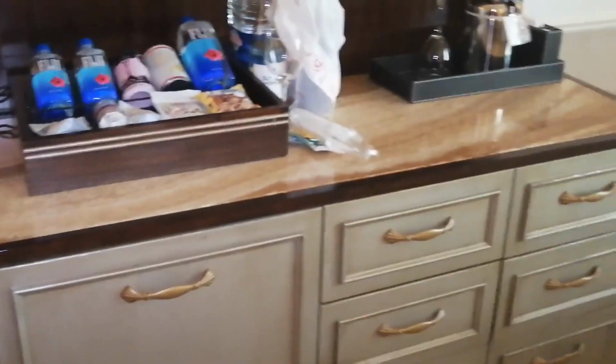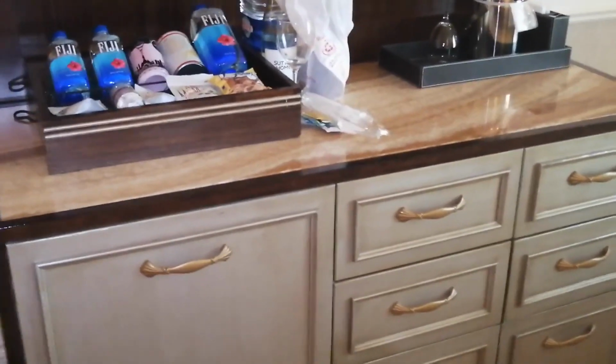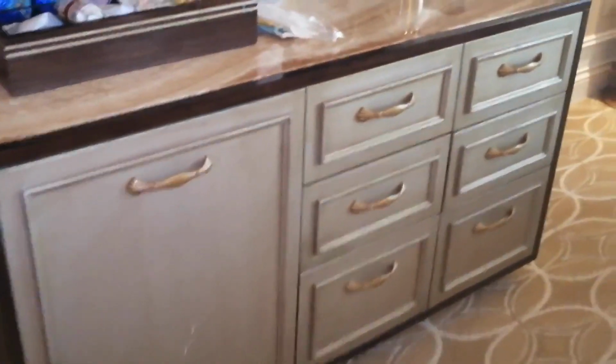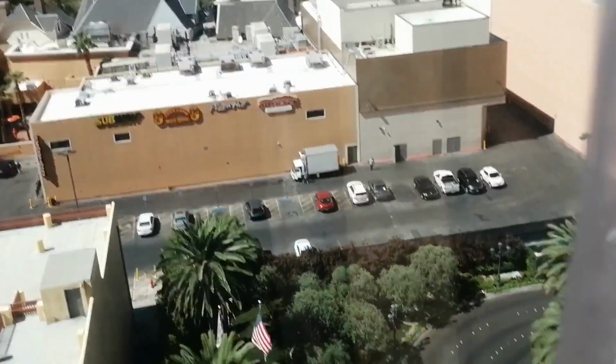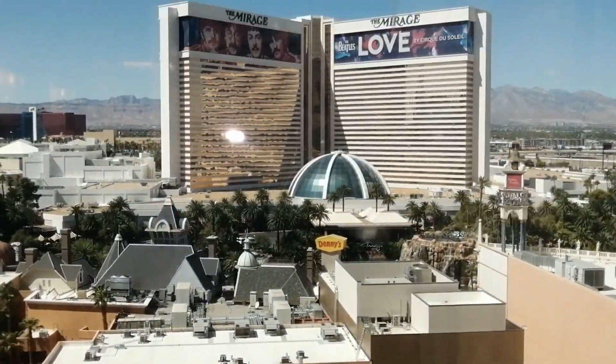Then over here is another TV in the living room. They have some bottled water, they have some wine, champagne. Anything you eat here is three times double the price of what you're gonna buy it outside. Yes, so this is the room, and I have a very beautiful view. Let us go to the window and we can see the city of Vegas.